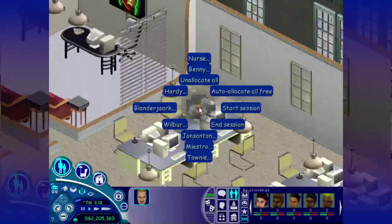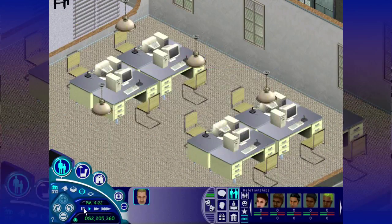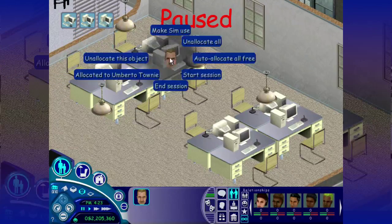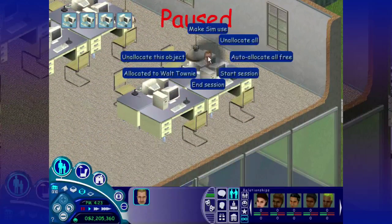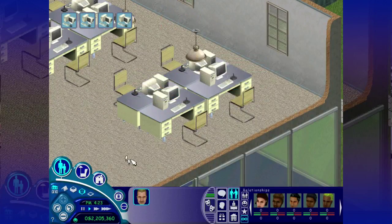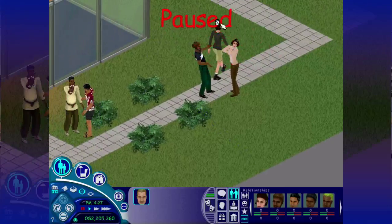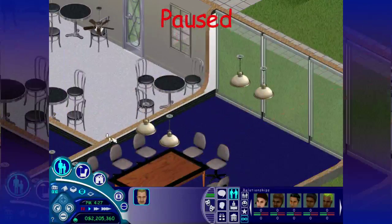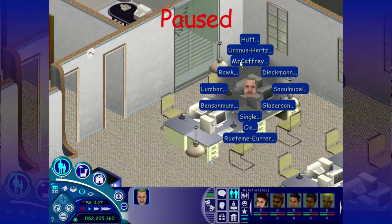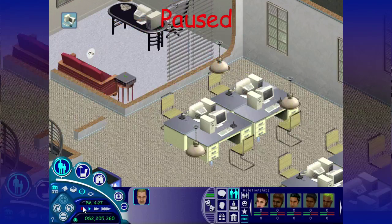So let's assign those. And then auto-allocate any that are free. Yes, I know I'm short, so who's been assigned one? No. Isaac anybody, Rusty Ox, Pat Crisp, Umberto Towney should not have one. Walt can have one. Virginia can have one. Jeffrey can have one. So now, who does not? Pamela needs one. Let's see. Are you Glazerson? Not Tiffany Glass. Pamela needs one.